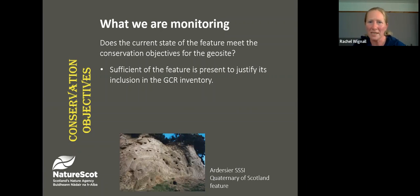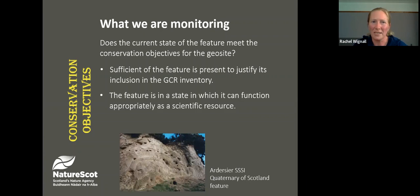I'd say the most basic and the lowest ambition one is that the feature is actually still present to justify its inclusion in the GCR inventory. If the feature's been removed, destroyed, it goes. But that's an absolute bottom line, the minimum of what you'd want on one of these sites.